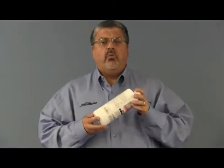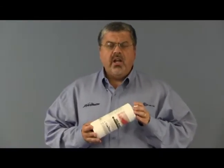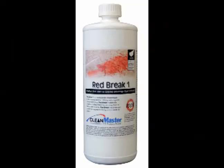Now let's talk about some specialty stain removers, things that are specifically designed to remove what is defined as permanent. Fortunately, we can get many of these permanent stains out. The first one that I want to talk to you about is Red Break 1. Red Break 1 is our one-part red stain remover.